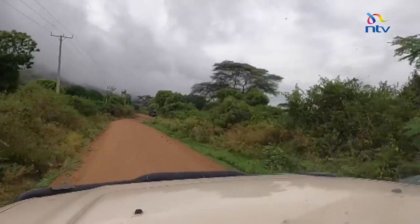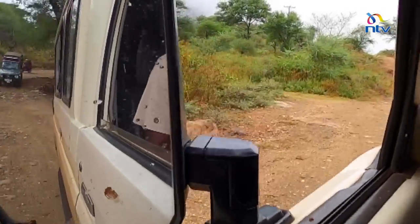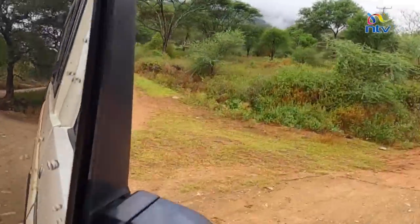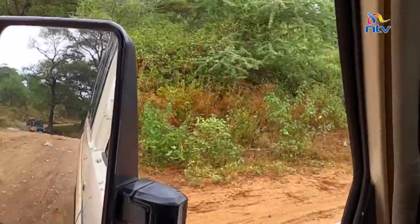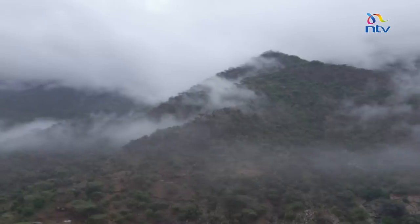On leaving the town, we get a police car to escort us past the volatile area. It is a short distance of about 3 kilometers, but it is still a bit tense. I don't know whether it's a good omen or a bad one, but it seems that we have a police escort behind us. So I guess tuko safe. Ama hatuko safe hadi tunahitaji police escort. Either way. Our next stop is another Marakwet town at the foot of the escarpment.